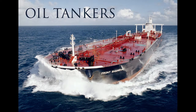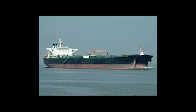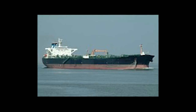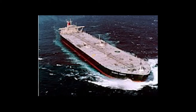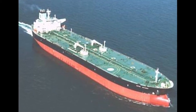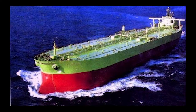Oil tankers. Tankers are designed to carry liquid cargoes, not just oil. Although the carriage of crude oil has brought the tanker unwelcome attention and largely unjustified criticism, oil tankers come in two basic flavors: the crude carrier, which carries crude oil, and the clean product tanker, which carries the refined products such as petrol, gasoline, aviation fuel, kerosene, and paraffin.